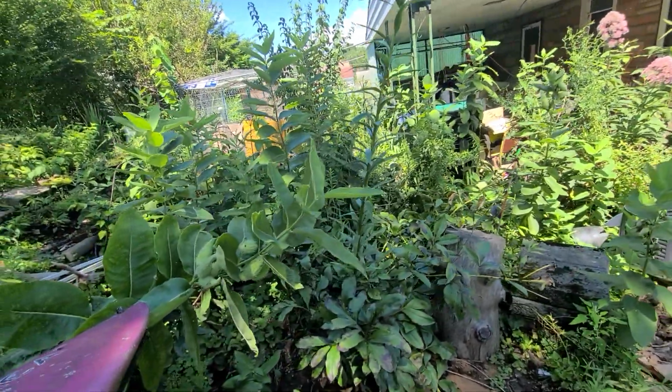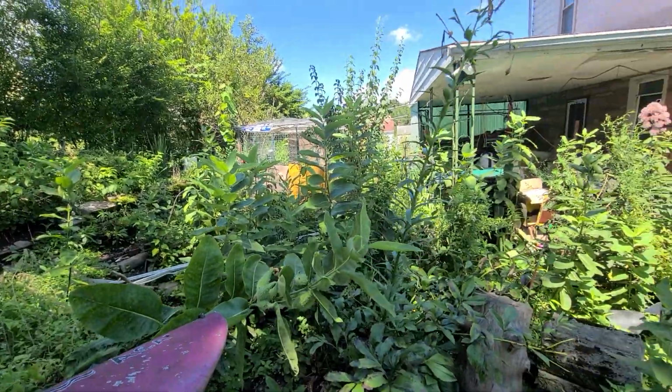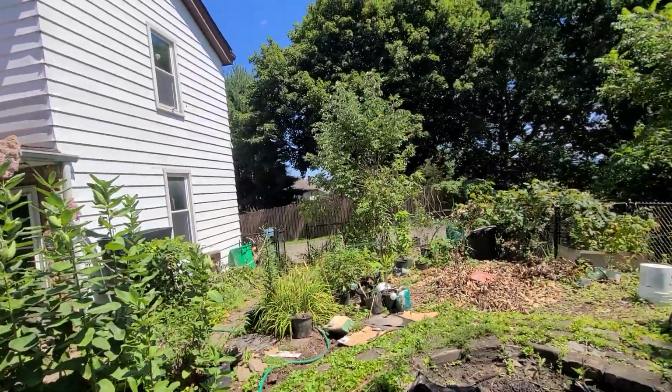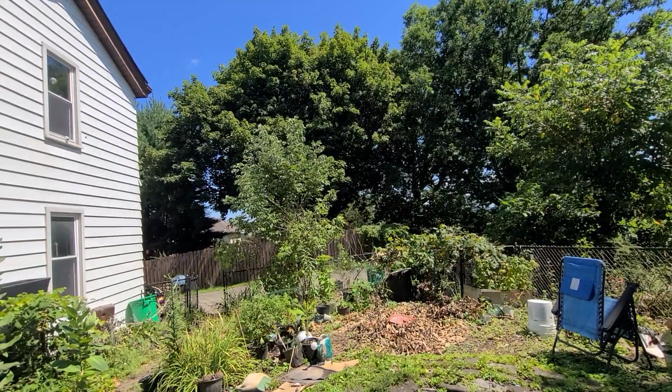Also, reminder, the so-called orange aphids. They're not orange aphids. They're milkweed beetles. They're part of the milkweed ecology. Don't kill them, please. They're native and they're supposed to be here. They don't hurt anything. They just hang out. They're kind of pretty, but they start off looking like orange aphids, and they belong there. It's okay.